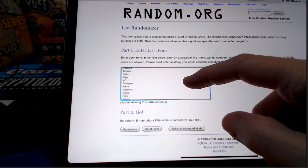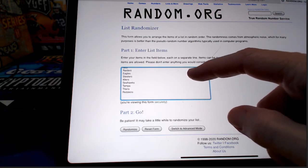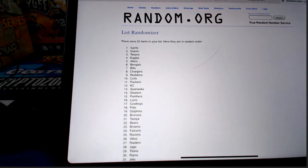But basically, it's like this. When we have 10 or more items in a list, which obviously we do here, we have 32 teams, I do random one single time, which is what we're going to do here. So after I hit randomize, it's going to be our first 3 teams. So the team in the number 1 spot will get 400 points. The team in the number 2 spot is going to get 250 points. And the team in the number 3 spot will get the 150 points card. So good luck, everybody. Let's go for it here.